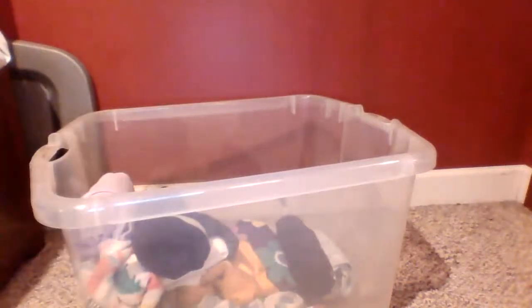So, yeah, guys, if you have a big bin like this, you don't have to fold it like this. I'm just folding it like this because I want to.